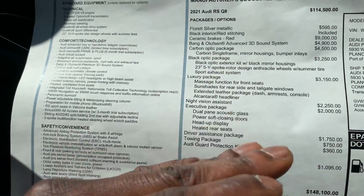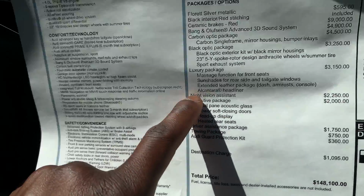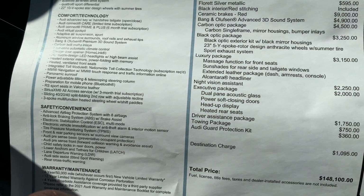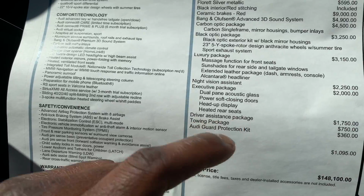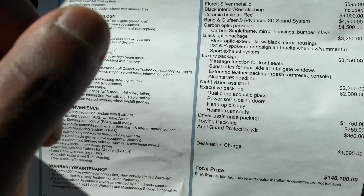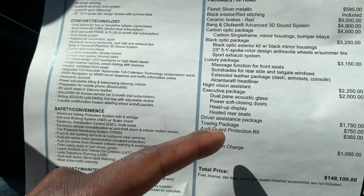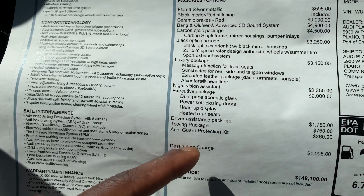Luxury package, Alcantara headliner. No one cares about that. I do like the night vision assist. That is pretty cool. I like that. Executive package, dual pane acoustic glass, power self closing doors. As you have the S8, your head-up display, which I'll show you guys in a minute, or if you've seen that before, same deal. Heated rear seats, driver assistance package, towing package, Audi guard protection kit.